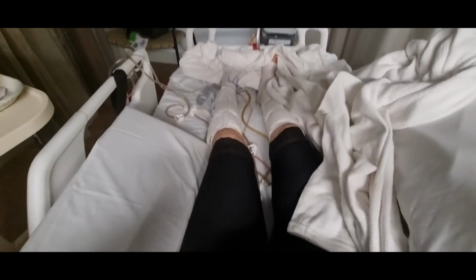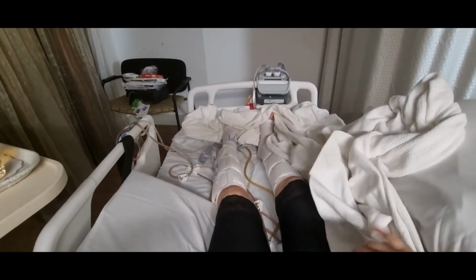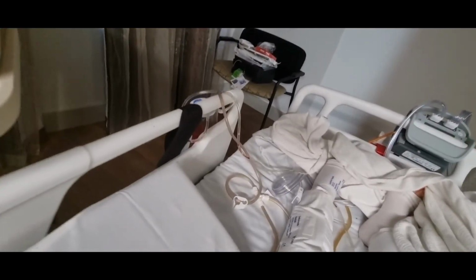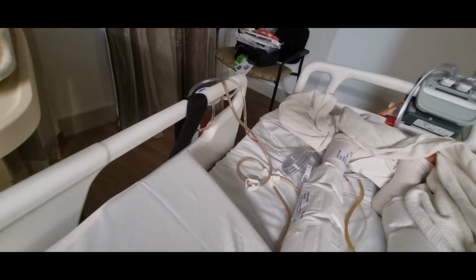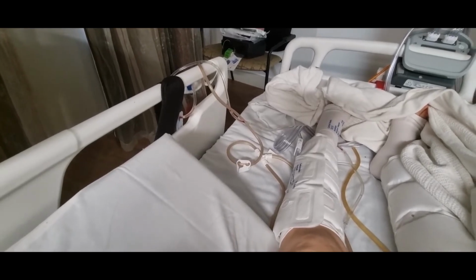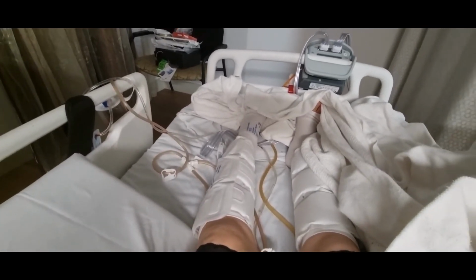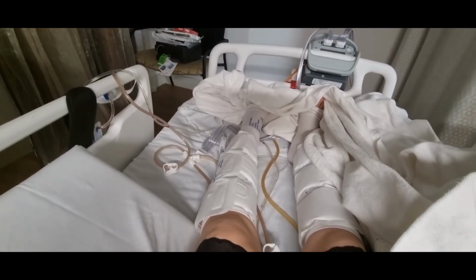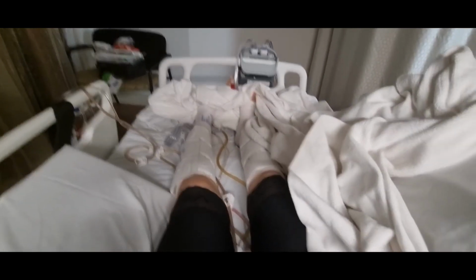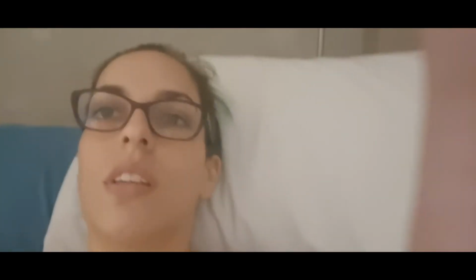So this is the setup. This is morning, day 2 post-op, and you can see the red stuff's the drain to my wound, and the yellow is my urine, and then those are the leg pump massage things on my legs, helping to push the blood up to my heart and prevent deep vein thrombosis. Sorry, there's lots of brightness, maybe I should turn the light off. There you go.